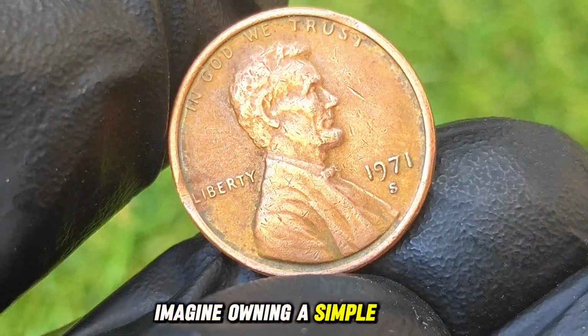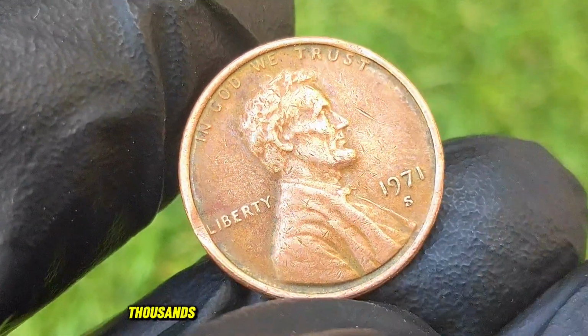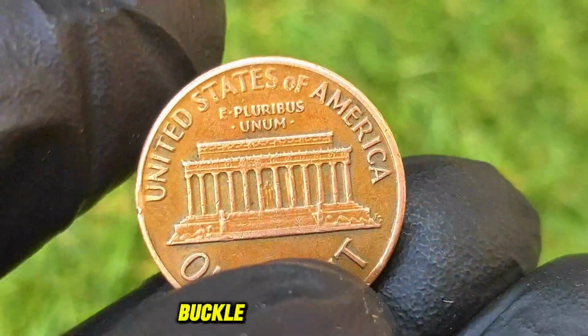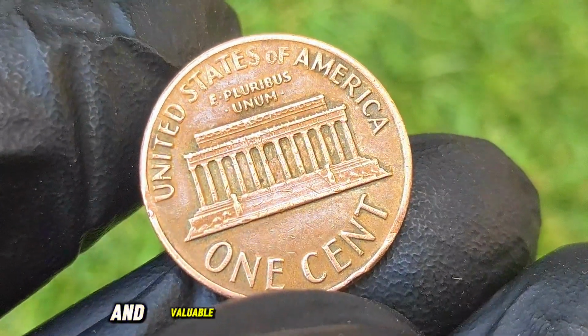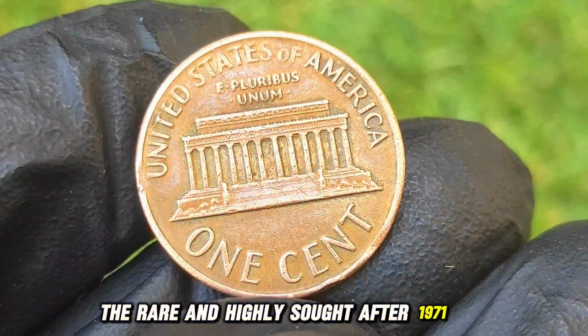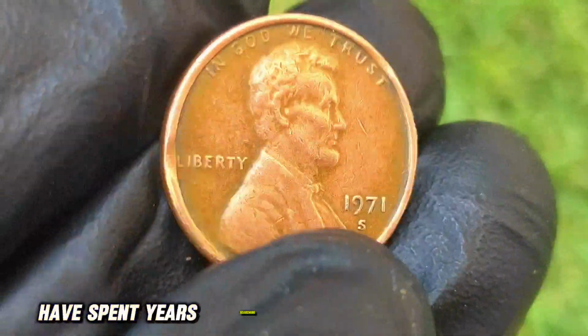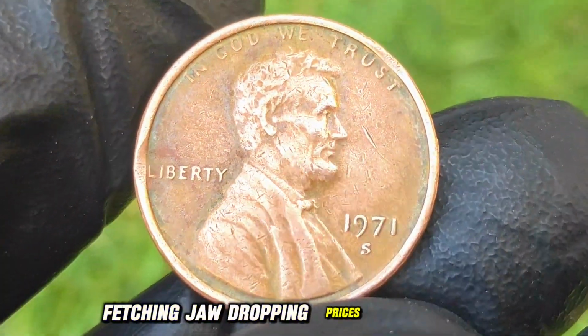Imagine owning a simple 1971 Lincoln penny that could be worth hundreds, thousands, or even millions of dollars. Sounds impossible? Well, buckle up, because today we're diving deep into one of the most fascinating and valuable coins in American history, the rare and highly sought-after 1971 era Lincoln penny. Collectors and coin hunters have spent years searching for these hidden treasures, with rare variations fetching jaw-dropping prices at auctions.